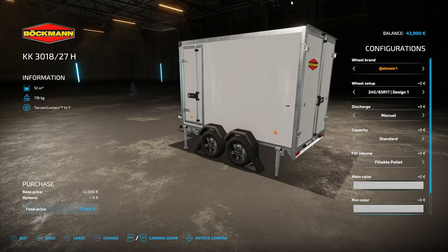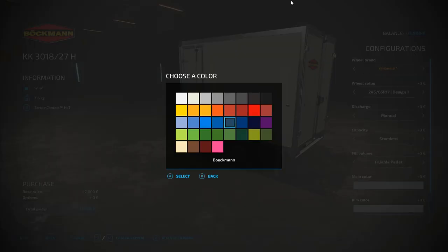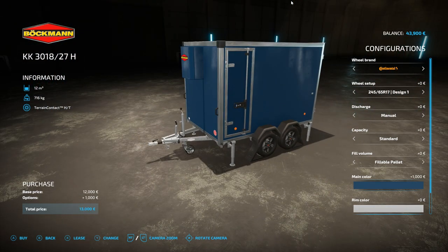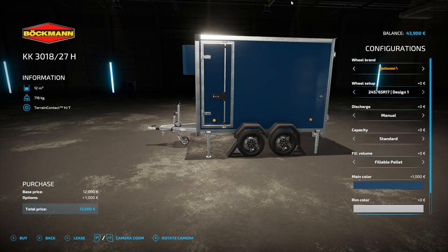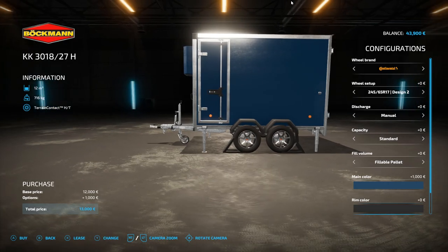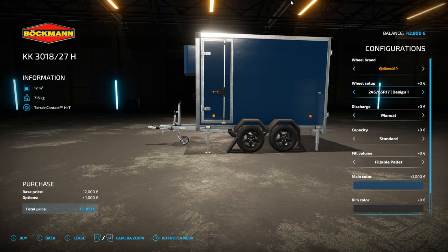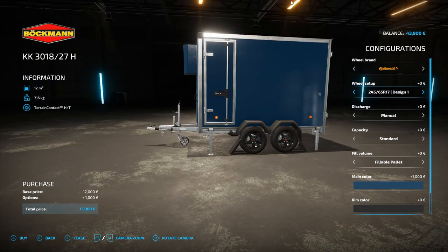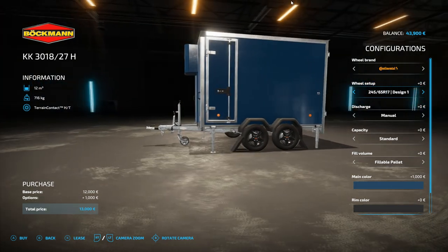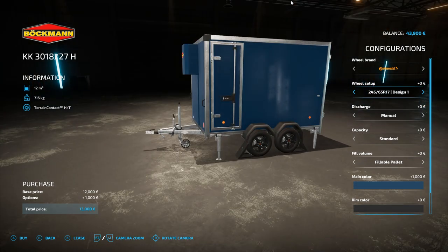So, we are going to change the colour, I think. We'll get a nice blue one. That'll match our van, actually, I think. Let's check the wheels. Is there a different option for them? Yeah, let's try that. That doesn't make any difference, does it? It's those ones that change colour. What colour wheels does my van even have on it? Who knows. Well, we'll go with that anyway.